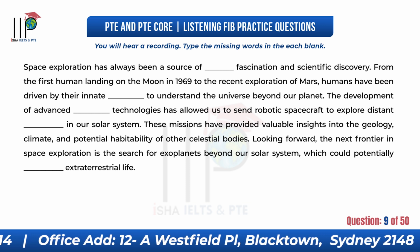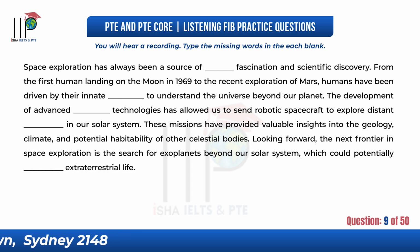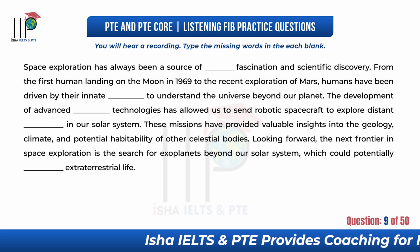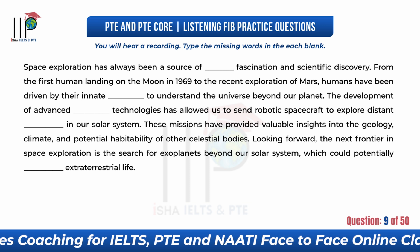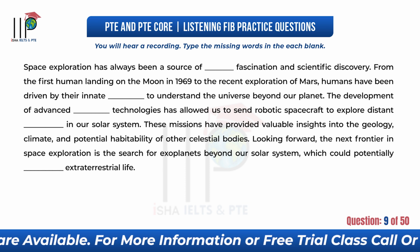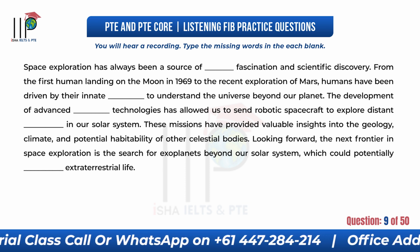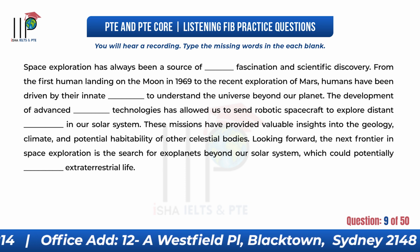The development of advanced propulsion technologies has allowed us to send robotic spacecraft to explore distant worlds in our solar system. These missions have provided valuable insights into the geology, climate, and potential habitability of other celestial bodies. Looking forward, the next frontier in space exploration is the search for exoplanets beyond our solar system, which could potentially harbor extraterrestrial life.